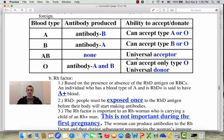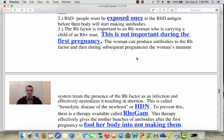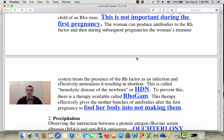This is also important in pregnancies. Rh factor is important to an Rh negative woman who is carrying the child of an Rh positive man. This is not important in the first pregnancy, as we said, because antibodies haven't been produced to it. But on the second child, it's very important because the mother shares immunity with the fetus, and antibodies can cross the placenta and recognize the fetus as foreign if it's Rh positive and can result in early termination of the pregnancy. And this is known as hemolytic disease of the newborn.